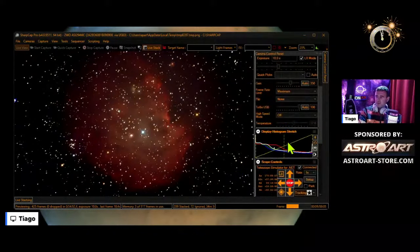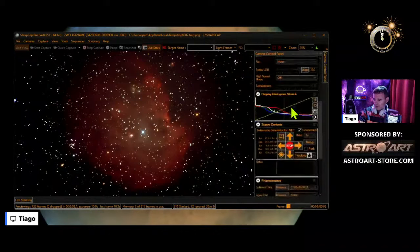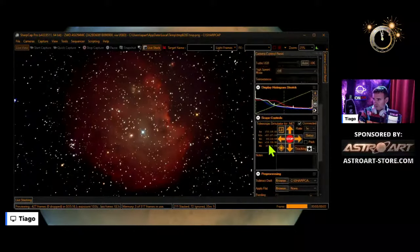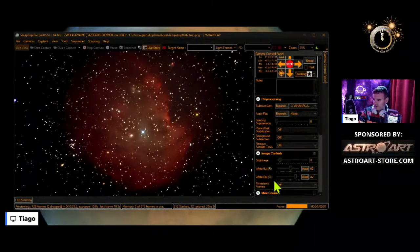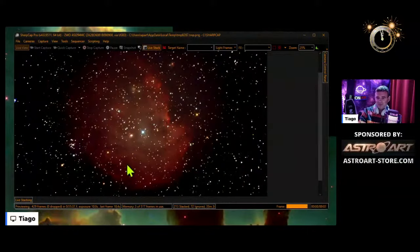We can do that in SharpCap. Did you know? Oh, the sound is great now. We can do that here in SharpCap. Where is it? I never use it, or almost don't use it, but we have a feature here to flip. Where is it? The monkey. The head of the monkey. Yes, we are supposed to watch here the head of the monkey.